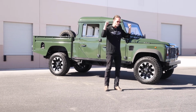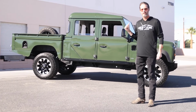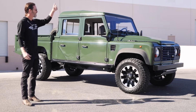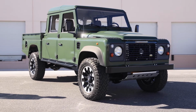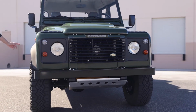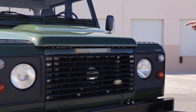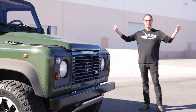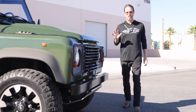But today, this is a very, very special 1995 Land Rover Defender 130. Why is this one so extra special? Well, it's a beautiful green. It's a brand new build. And why is it a brand new build from 1995? Well, if you look at both fenders and we pop the engine compartment, you're going to find out that there's an LS3 in there from a Camaro. An LS3 in a 1995 Land Rover Defender. So, awesome, awesome, awesome car.